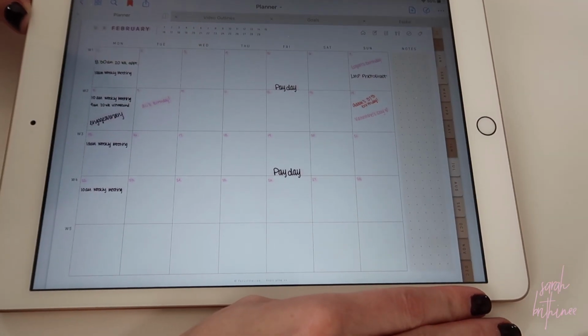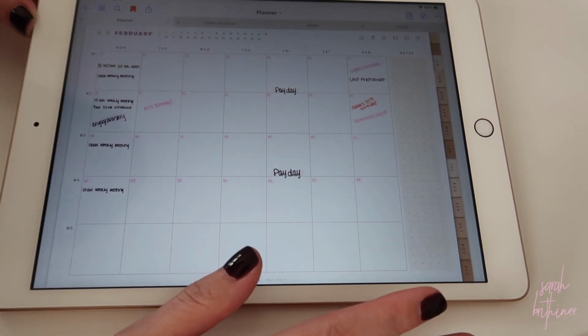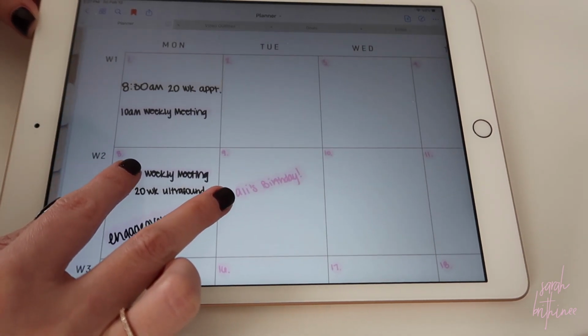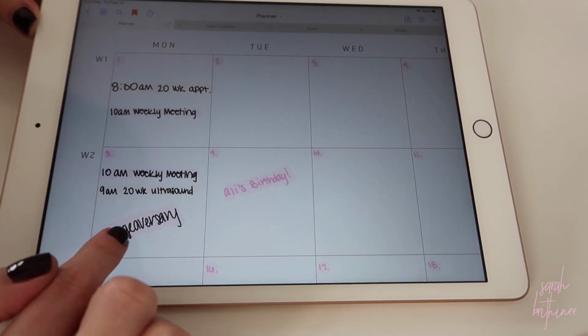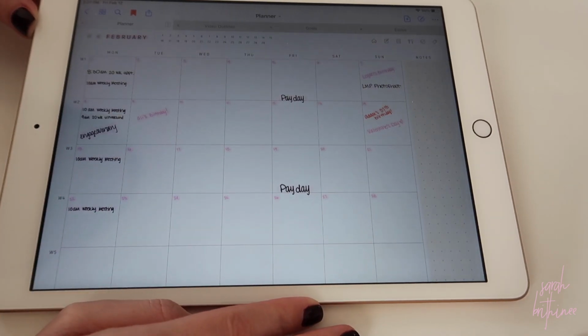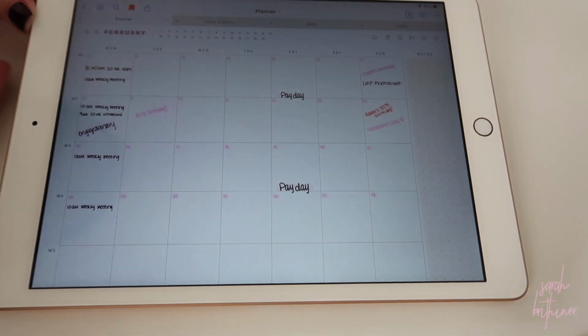This is what my February month looks like. It's obviously not that full because I just don't have a lot going on all the time. So you can see just my appointments, and I just fill it in with whatever I do have going on. There were a couple of birthdays this month that I needed to remember.